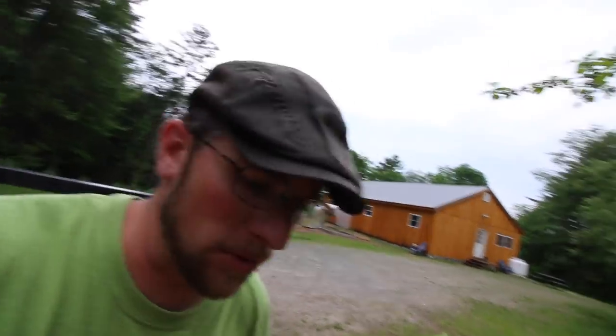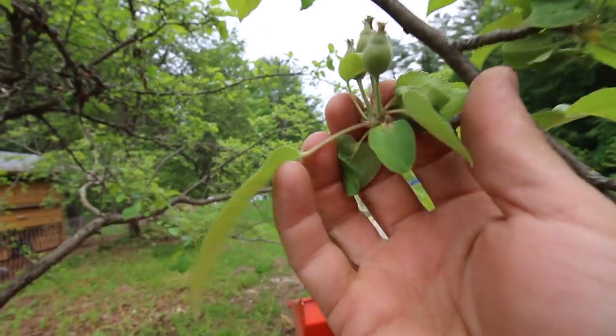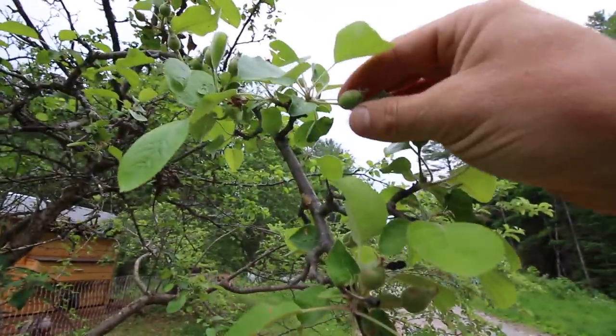Mowing up next to this apple tree, and I was just looking at it. You guys see how loaded it is with apples? Look at all those apples. There's three right in that clump. This clump has a bunch. That has a bunch. Look at all the apples.